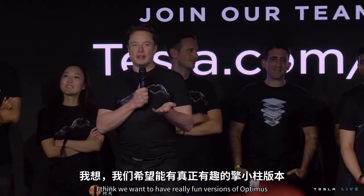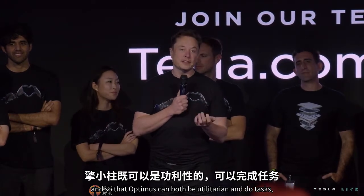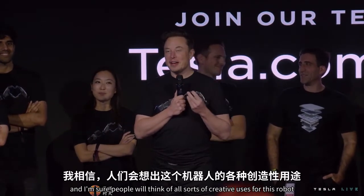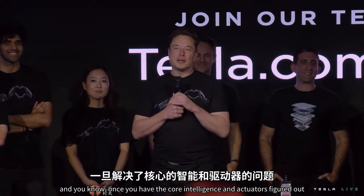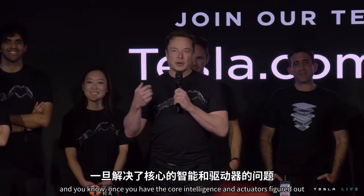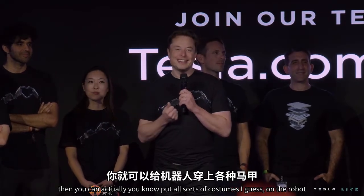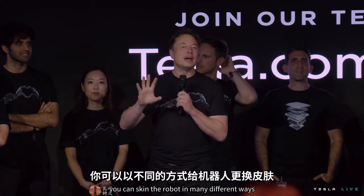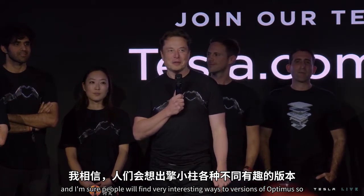Yeah, absolutely. I think we want to have really fun versions of Optimus, so that Optimus can both be utilitarian and do tasks, but can also be kind of like a friend and a buddy and hang out with you. I'm sure people will think of all sorts of creative uses for this robot. Once you have the core intelligence and actuators figured out, then you can put all sorts of costumes on the robot. You can skin the robot in many different ways, and I'm sure people will find very interesting versions of Optimus.